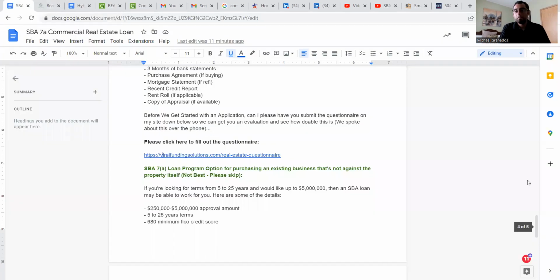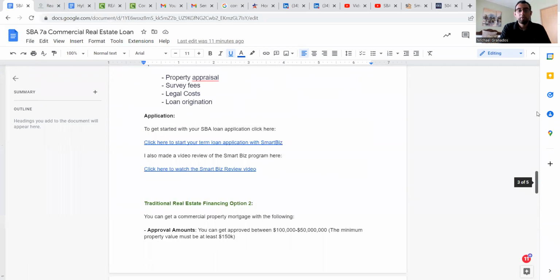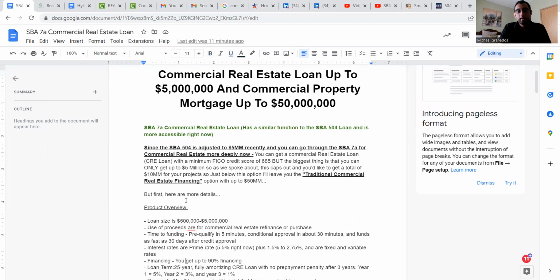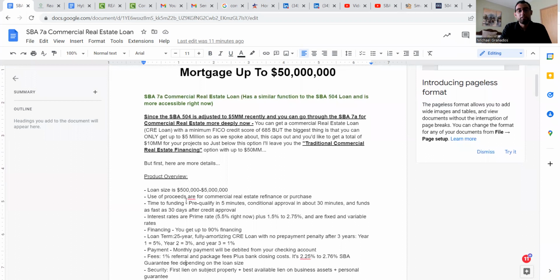But just to recap, we went over the SBA 7A commercial real estate loan and how you can do that. One of the lenders being SmartBiz, which I recommend. I've helped a lot of business owners go through there and streamline the process. We went over the documents, understood what's happening in each part of the underwriting, and what the lenders are expecting from me and from you. And if you're looking to purchase an existing business and you're using it to purchase the actual property, that may be an advantage for you.